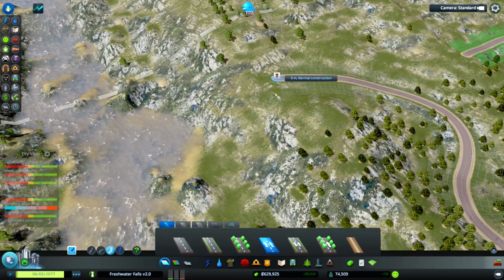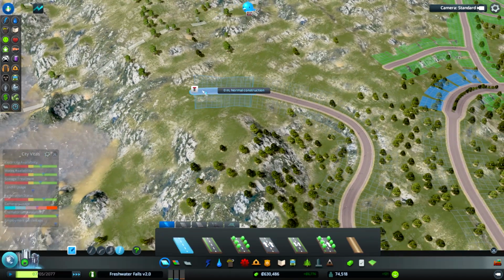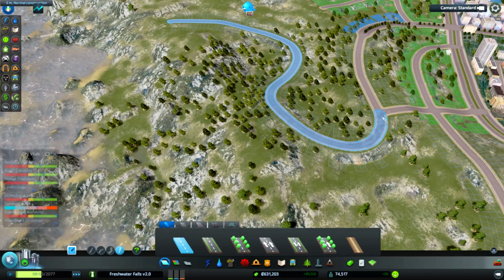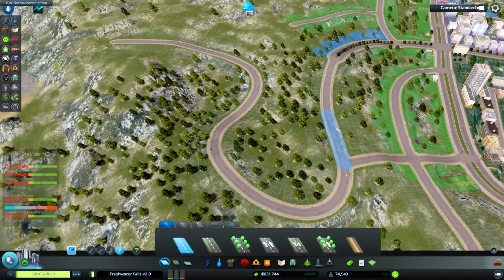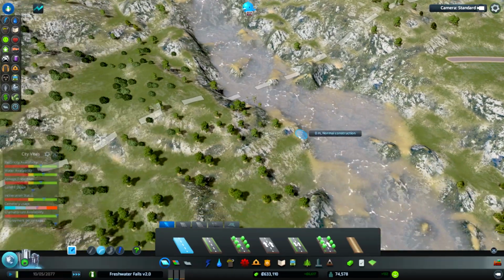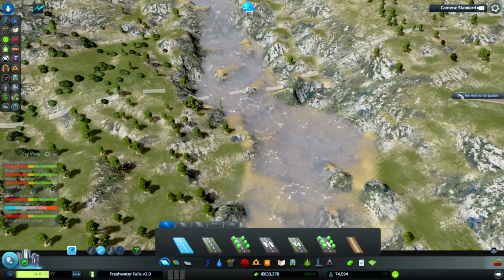Should I make this one way? I think I'm going to make it two way. Let me fix that. I'm very glad that you can just click and drag for this. There we go. Let's get a real cool looking bridge going here too.